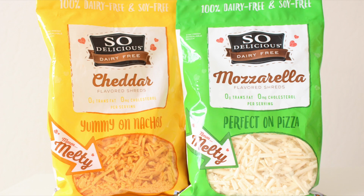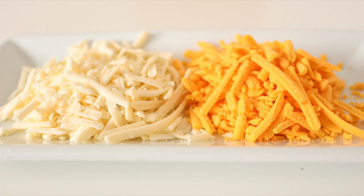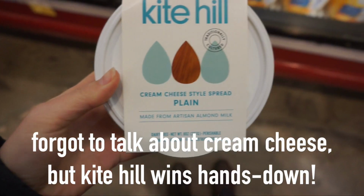As far as shredded cheeses go, I just recently tried the So Delicious mozzarella and their cheddar style shreds. They also, I think, have a pepper jack kind that I can't find, but they're really good. I like them. I prefer them a little bit to the Daiya shreds that I was buying previously. They have less of that characteristic Daiya artificial flavor. They melt beautifully, like on pizzas or on mac and cheese. So I highly recommend those. I found mine at Sprouts.